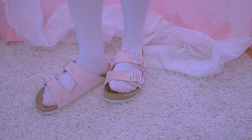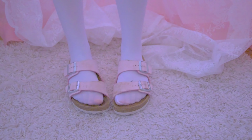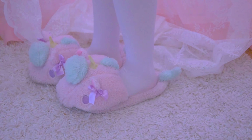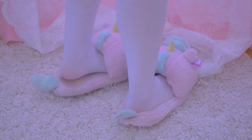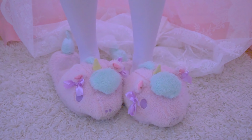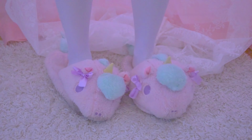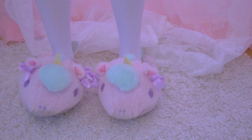And for my lovely Birkenstocks that I use every moment of the day, and my slightly silly unicorn slippers, actually pretty hard to walk in because they are so squishy and big, but really cute. And I think they match the pony on my decoration dream dress from AP, but I'm not sure. They might be some kind of ripoff, or yeah, let's not think about that one.